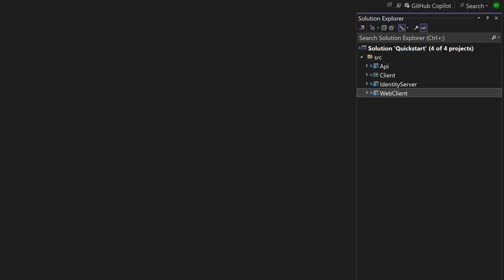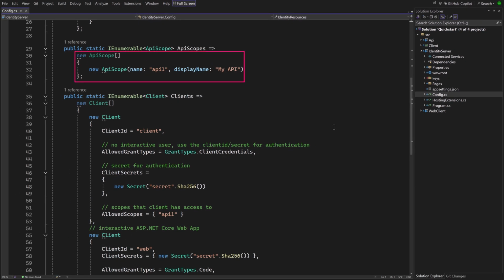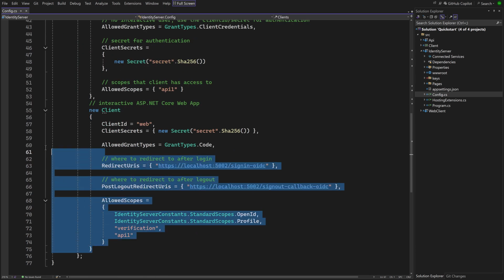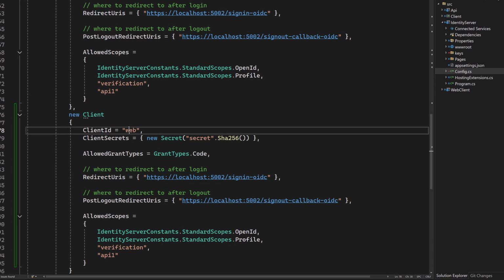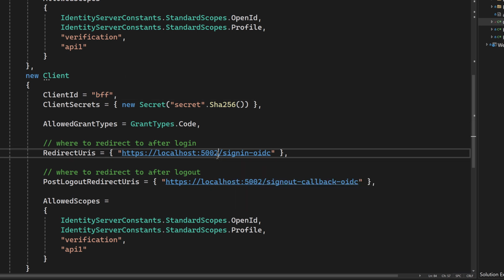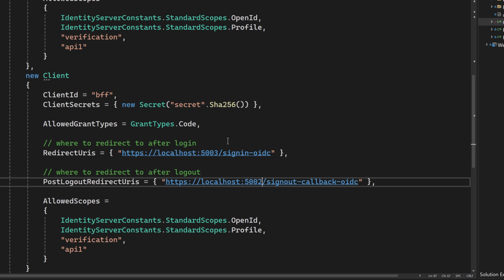We're starting out with the situation we ended up with at the end of the ASP.NET Core and API Access Quickstart. So we already have an API, and the identity provider has a scope configured for it. The BFF will be a new client for IdentityServer, so let's configure that first by copying and pasting the configuration we already had for the web client. We're changing the client ID to bff, and it will run on localhost port 5003.